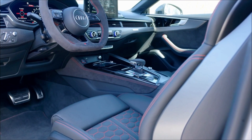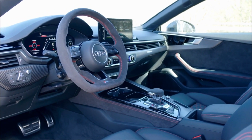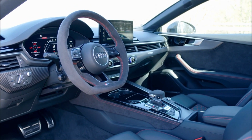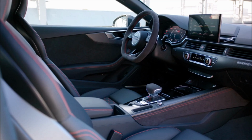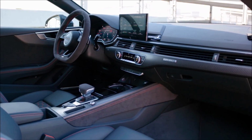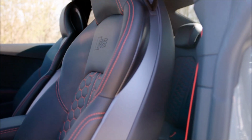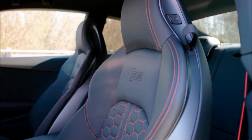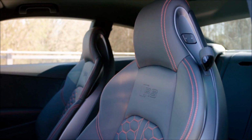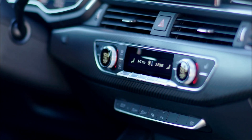Inside, the RS5 Coupe shows off the company's design quality. The driver faces a handsome flat-bottom steering wheel, behind which sits a large 12.3-inch digital gauge cluster and a 10.1-inch central touchscreen. The RS5's cabin is also highlighted by intricately stitched seats that feature heated and cooled surfaces, as well as massaging functions for front seat passengers. Standard equipment includes ambient interior lighting, a panoramic sunroof, and 3-zone climate control.